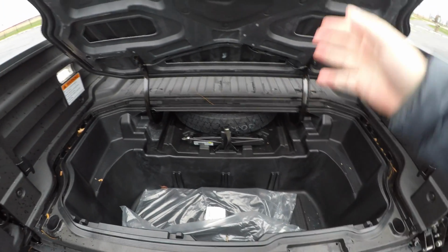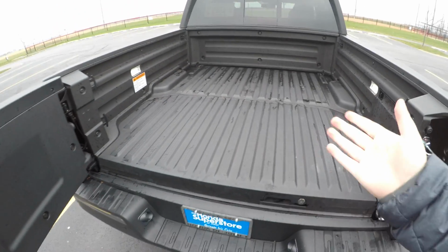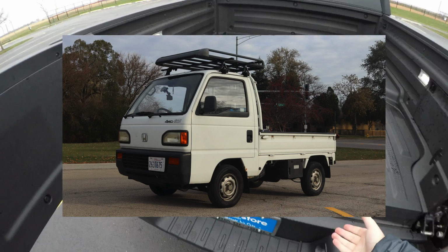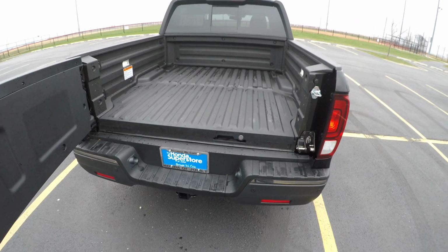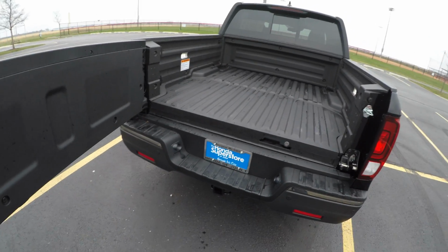Now, on the flip side, if you have anything resting on top of this, you can't access this. But it's very similar to the early 90s Honda Acti that was sold in Japan. It was actually mid-engine, so under here was where the engine would be stored, or put, not stored. So very, very cool there. Gives me sort of Honda Acti vibes, but very, very useful.